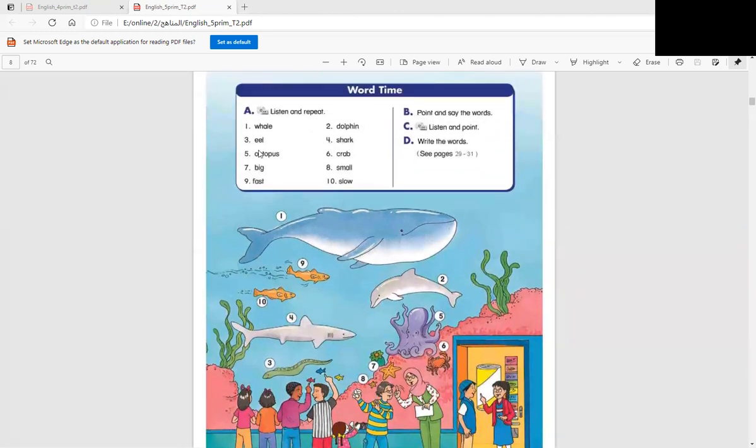Here we have number 1, whale. This one, the biggest animal in the world, is the whale. Number 2, dolphin. Of course, we know the dolphin. He's a friendly animal to the people. Everyone likes the dolphin. He's very friendly and nice. We have the eel. Eel is like the snake of the sea. This is the eel, the snake that lives in the sea. We call it eel.